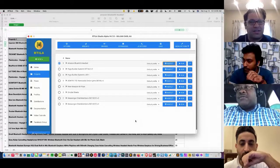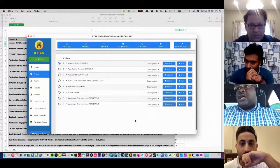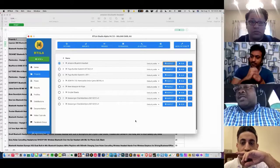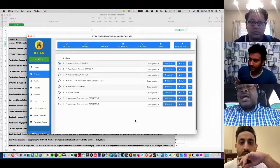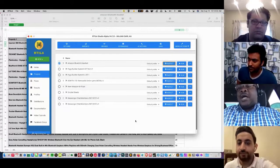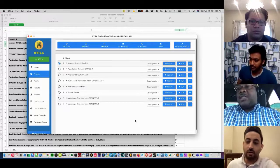No, you don't have to scrape data, because as I showed you before in the automation, you can click on buttons, you can do keyboard keystrokes, you can do button clicks, you can do anything really, and that's what I think differentiates RTILA from tools like Hexomatic and Textau and whatnot, because you can do all these added things.